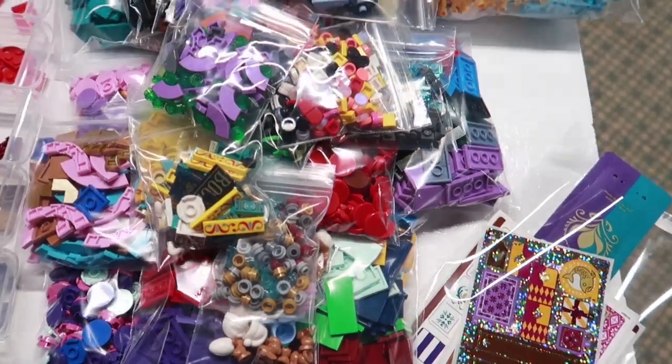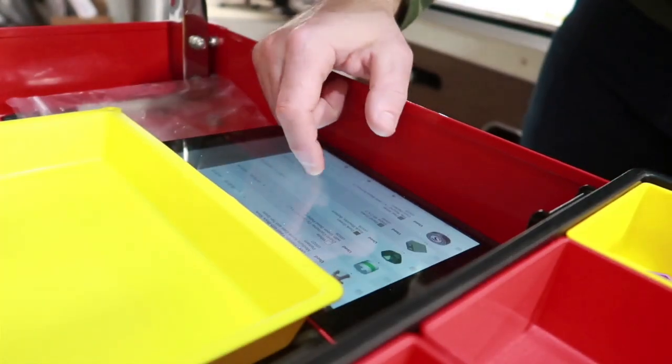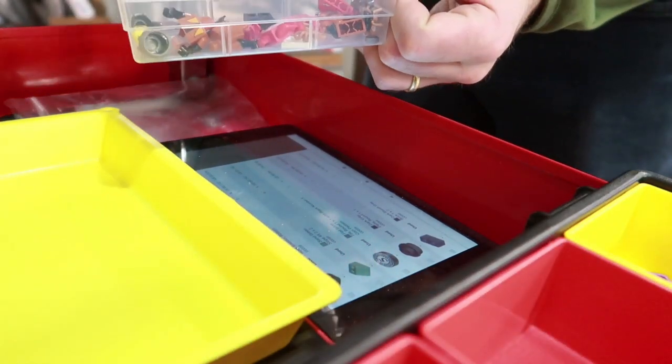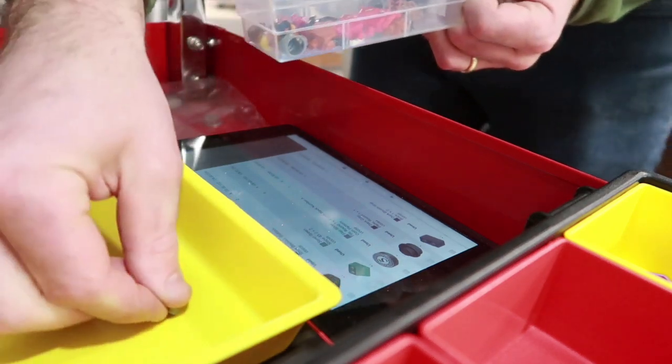All right, all the new parts bagged up. Let's do a time check. I've been messing around on Instagram for a few minutes here. 7:55. Let's see if I can give you a feel for how fast this used stuff goes. So, 59. You're looking for a tiny coin. There it is.